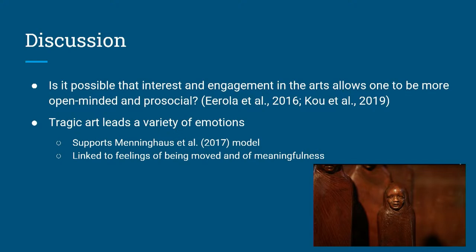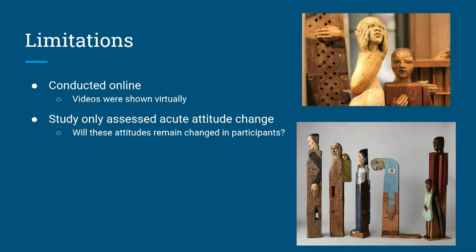So there were limitations in this study. A major one was that it was conducted online. So videos were shown virtually, and the participants could not enter an art gallery and see the intricacies of the sculptures themselves. They were also limited to what the video showed and the time limit of the video. Also, this study only assessed acute attitude change, one that was immediately following watching the tragic art videos. So it raises the question, will these attitude changes hold up in a week, a month, and a year?